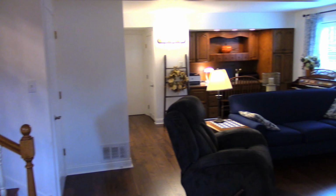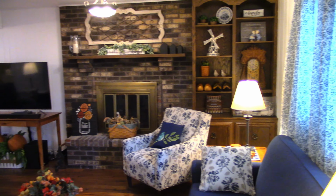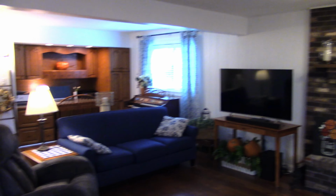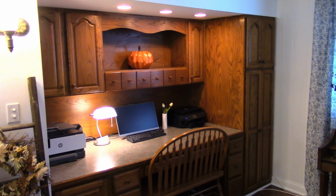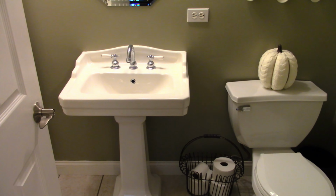The lower level features a wood laminate floor, brick fireplace, and a real nice desk area with cabinets. There's also access to the 2.5-car garage and a full bathroom. Many updates.